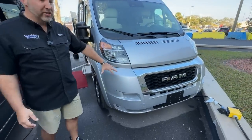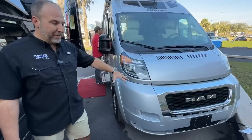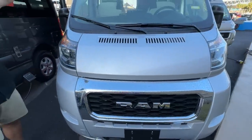I like how Roadtrek paints all the bumpers. They do a full body paint, it's not just the black cladding on the bumper. So Roadtrek does that, and they also, Scott, have their signature.